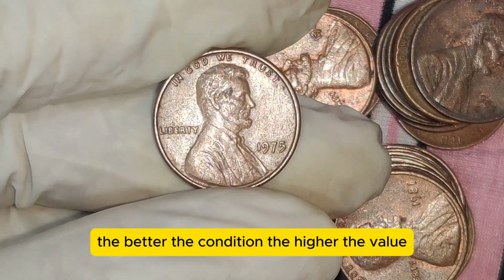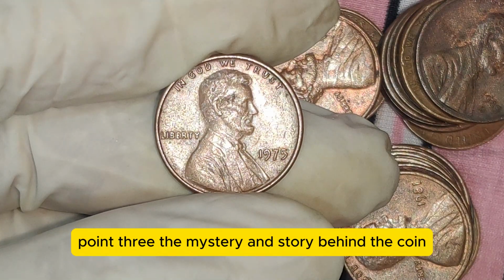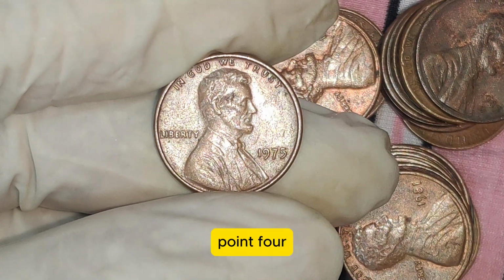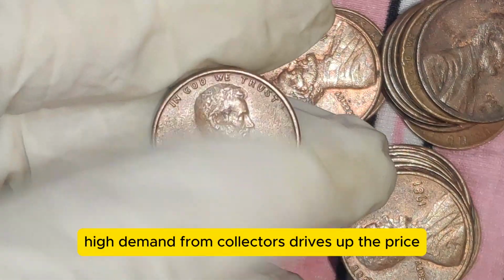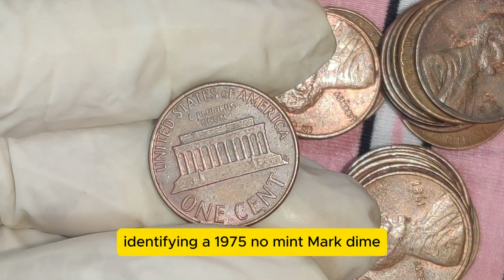The better the condition, the higher the value. 3. The mystery and story behind the coin add to its allure and value. 4. High demand from collectors drives up the price. Identifying a 1975 no mint mark dime.